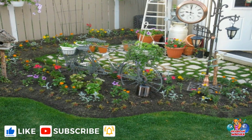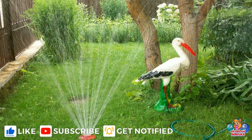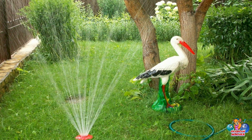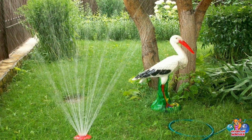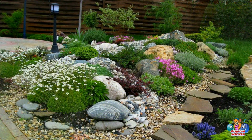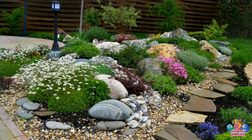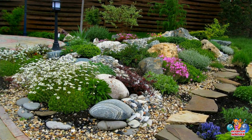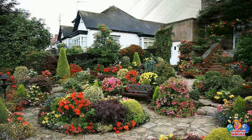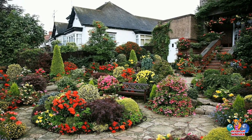Include ambient lighting. Soft lighting can create a relaxing atmosphere in your outdoor space. Add a hammock. A hammock is a great way to relax and enjoy the outdoors. Incorporate a cozy rug. Adding a cozy rug to your outdoor space can help make it feel more inviting.